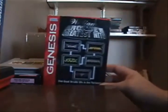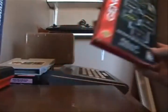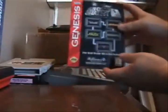Now, I had this one and I traded it to Thomas because I was picking up this boxed version. It's Williams Arcade's Greatest Hits. It's one of the cardboard boxes, but it's complete. It's got the instructions in it. You see? Really good ports for the Genesis there.